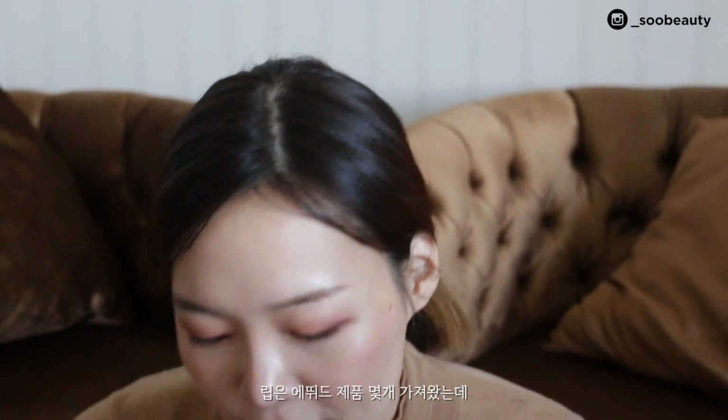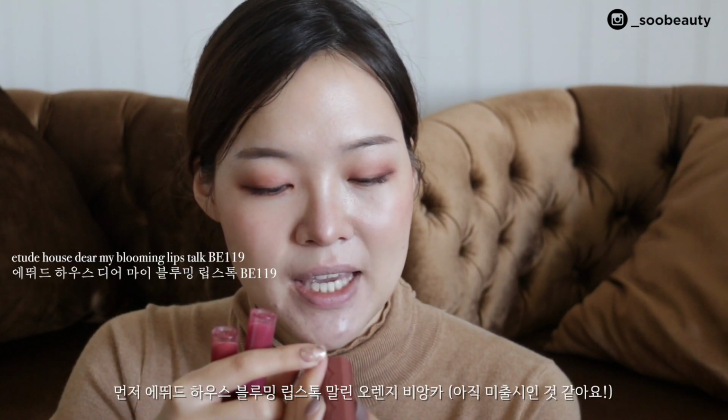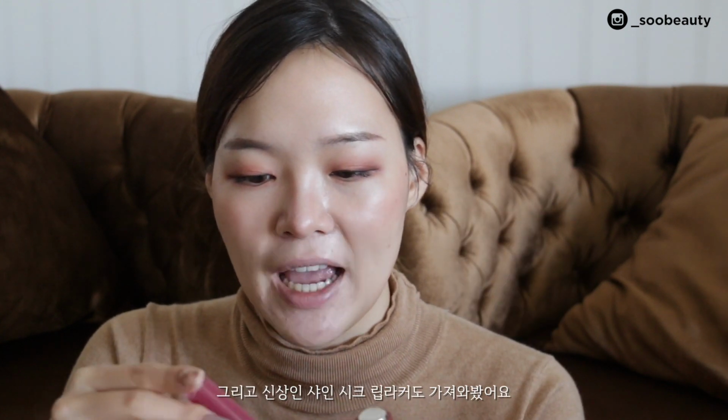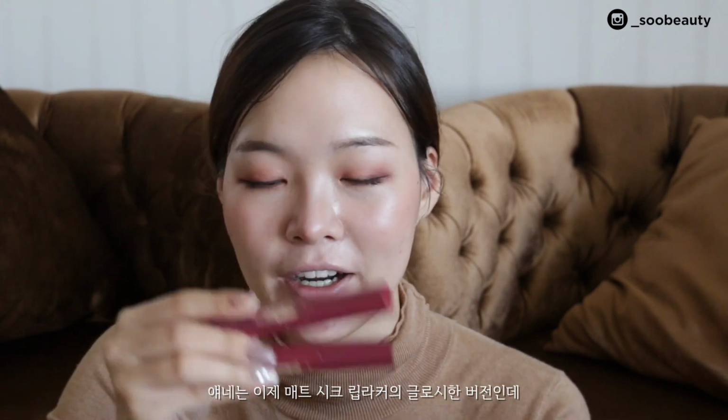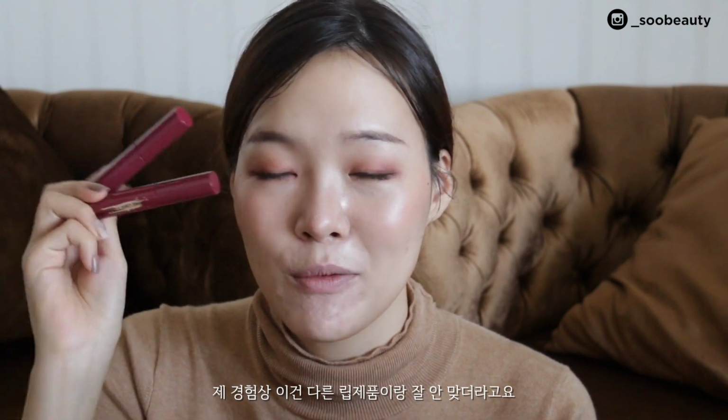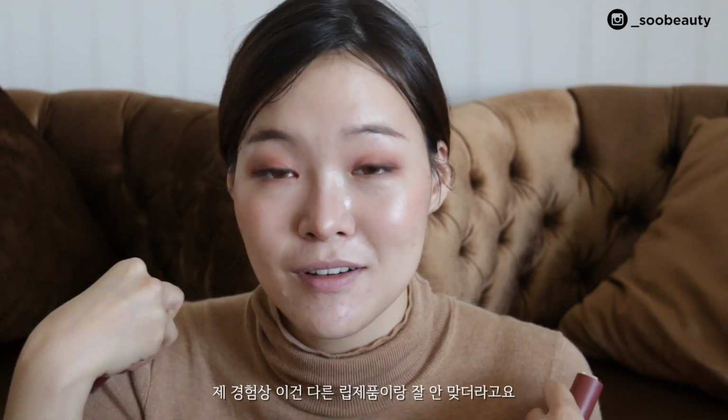I have a couple of Etude House lip product releases. This is the Etude House Dear My Blooming Lips Chalk BE119 Marlin Orange Bianco. Beautiful. And then of course I have these Shine Chic lip lacquers. These are the glossy versions of the Matte Chic lip lacquer and I really do like them. However, they do not go well with other products. Usually I like pairing a lip product with another lip product, and it's fun to see different combinations. However, these do not seal well with other lip products as far as I've experienced. They're great on their own really, so you don't need to, but just FYI.